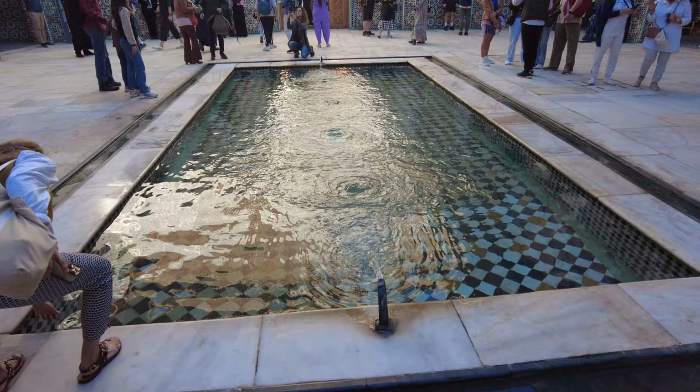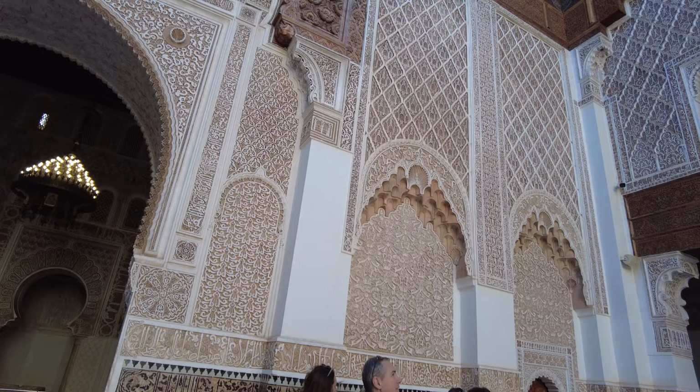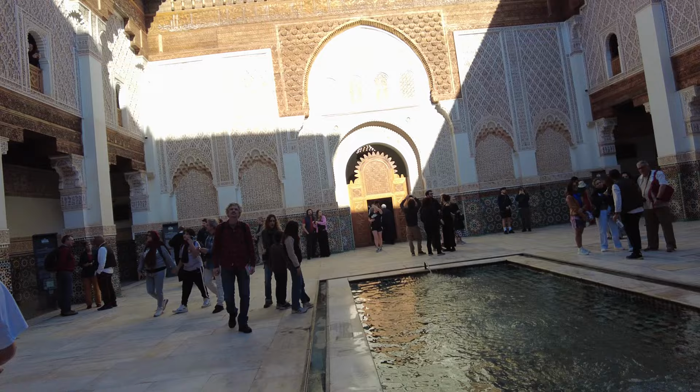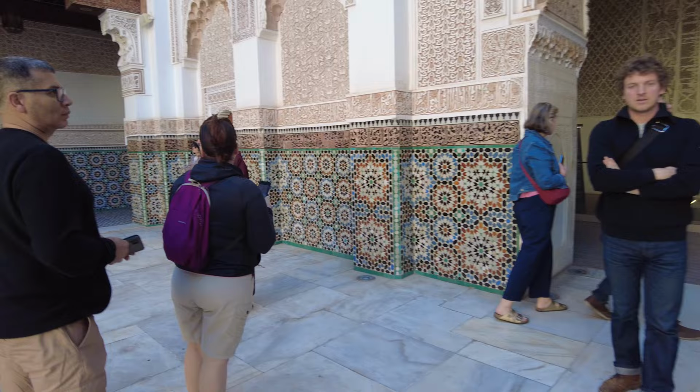Just at the Ben Youssef Mosque. You see, I'm in Marrakesh now, it's a bit touristy, but still good. So, check out the architecture on that. Got a nice little pond here, I don't know the name of it. Guy from England. Let's go check inside.